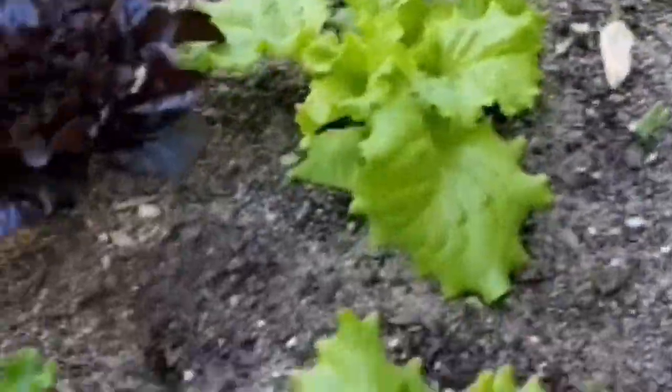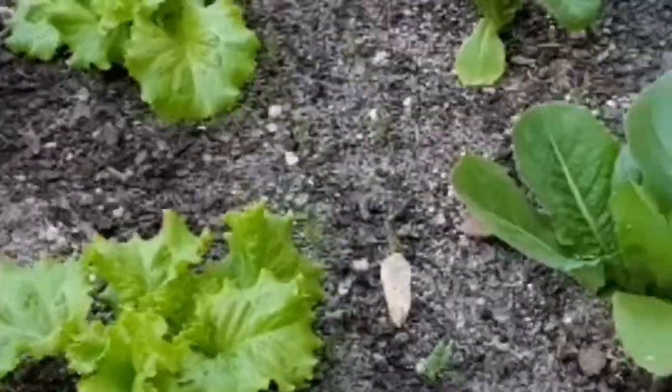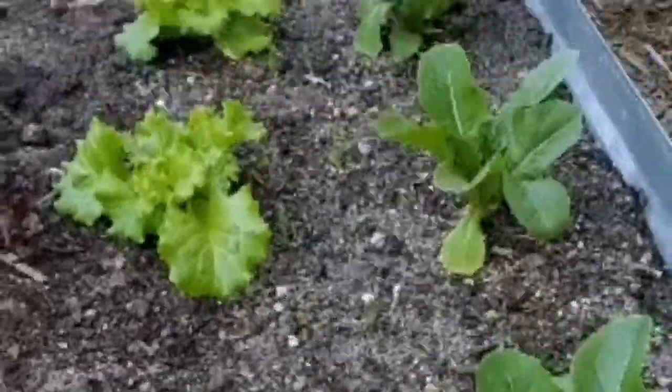Something else that you're probably familiar with is lettuce. Lettuce is growing really nicely in my garden. Lettuce likes cool weather, so that's why this lettuce is looking so delicious and yummy, and pretty soon we'll be able to pick it and take it inside and eat it.